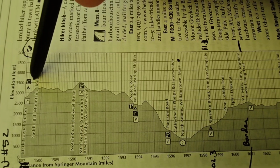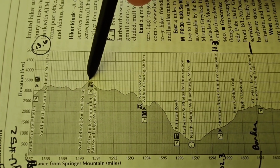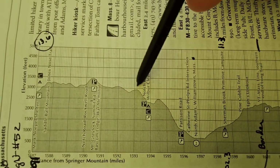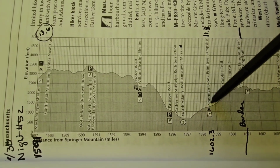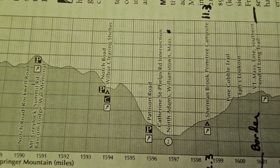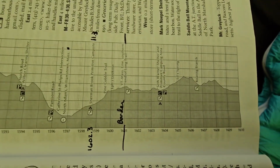So this morning we left the Mark Noepel shelter. We went up, we hit Mount Greylock, which is the highest elevation in Massachusetts, and then we made the descent down and walked through Adams, and we are staying tonight at the tent site here, Sherman Brook Primitive Campground. And there's a peek at tomorrow. Good night from night 53. It was an 11.3 mile day.